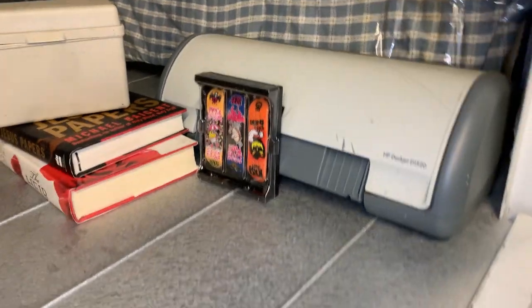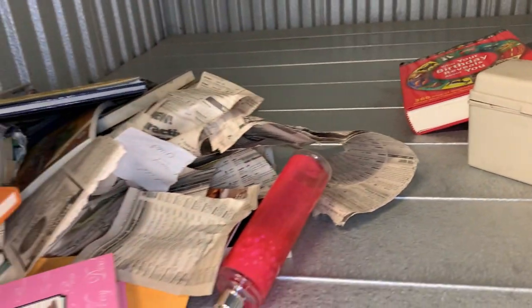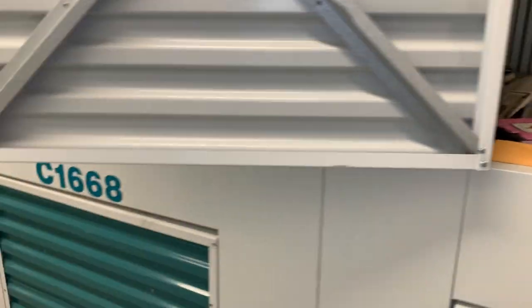So that's it for this locker. Nothing but books. $60 worth. Maybe we have one book that's worth $100. You never know. This is not going to go for much. It's just an HP old printer. All right. Let's go to the main course.